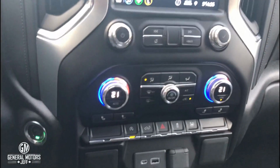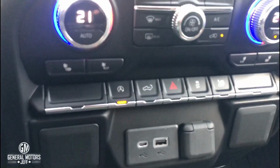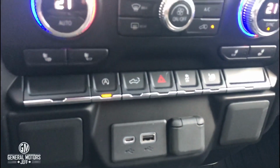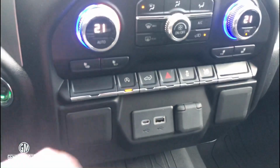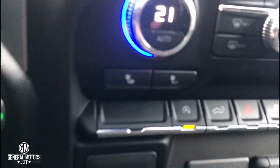So when you stop at a traffic light, the motor will shut itself off. Basically, it's just to help with the fuel savings, which this is amazing at, by the way. The fuel economy on this is phenomenal. But if for some reason you want to turn that off, you have the ability to do so right there. That'll turn the auto stop start off, so it's not going to shut off on you if you don't like it.